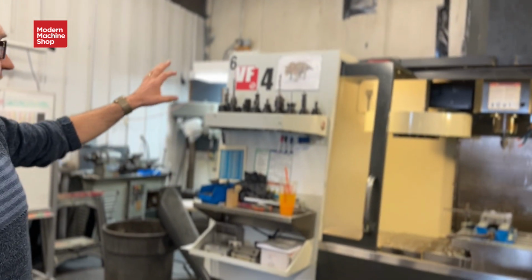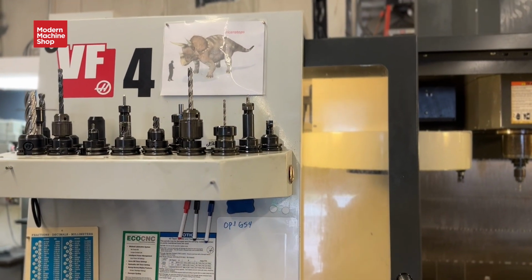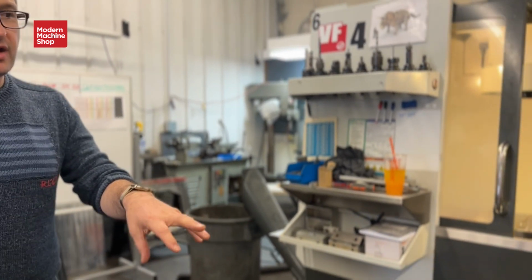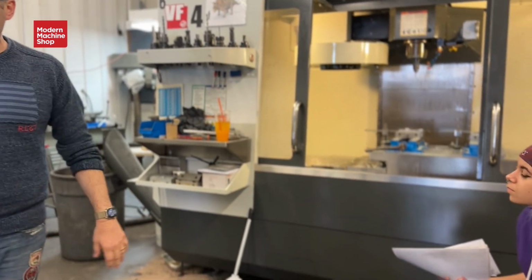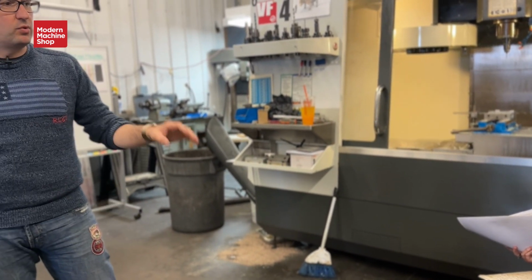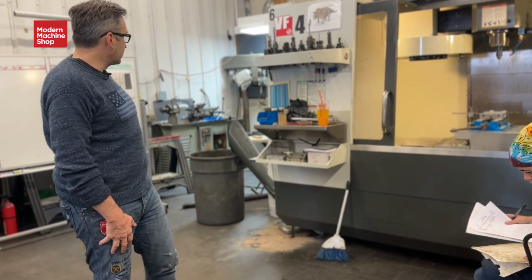And then we've got Triceratops, my personal favorite dinosaur. And the Triceratops is also in use right now. We've got a first article inspection going on right here, so that's why it's not running at the minute, but as soon as we've proven out that we're happy with the part, we'll start running them, and then we'll run in-process inspections on those parts as we go.